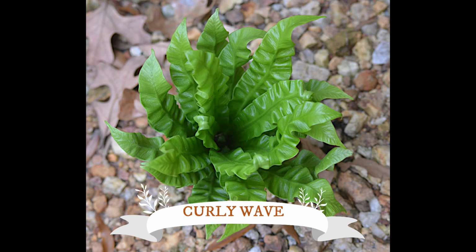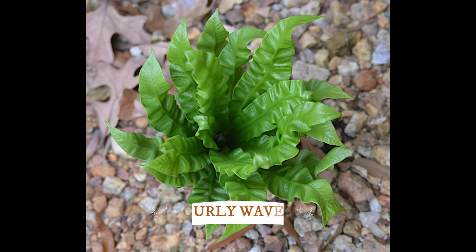Curly Wave is more compact and upright, kind of vase-shaped, as they say, than some of the others, which are more sprawling or arching. It stays fairly small. It was tissue cultured as a small pot plant, and I grabbed one of those suckers on an impulse. That's what it is. It's an impulse buy.